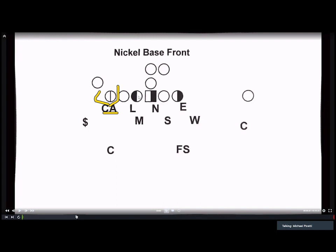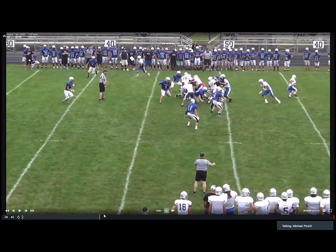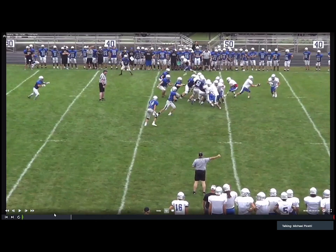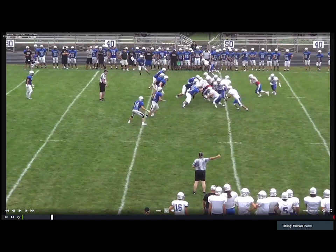Okay. Another front that we like to use a lot is out of our base look. We'll just take a look at a couple clips here real quick. So out of base, this is a wing T team, Marysville, that we scrimmaged last year when I was at Hilliard Bradley. This is just a base look.